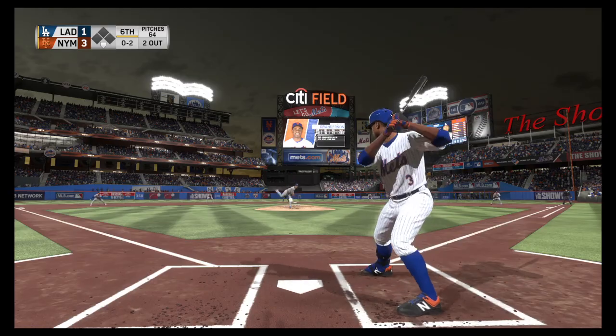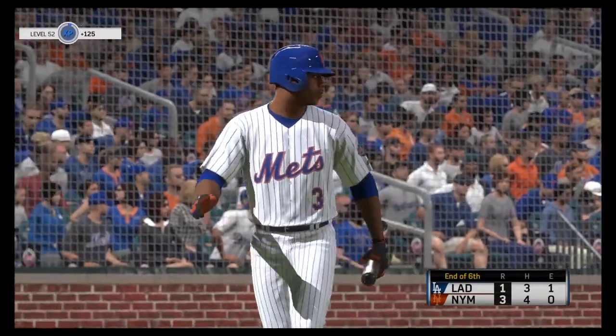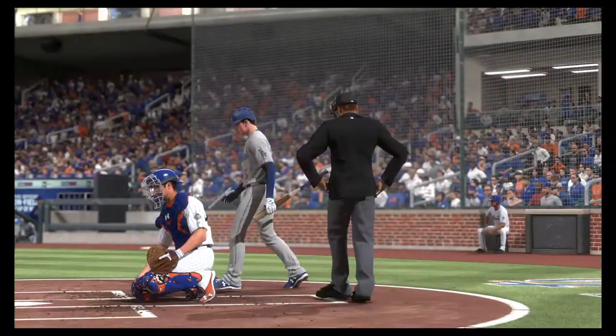Darvish pauses. Here's the 0-2. Swing and a miss. Blew the fastball right by him, and the inning is over. Down in order go the Mets, but they hang on to a 3-1 lead. Ready for another shot now.